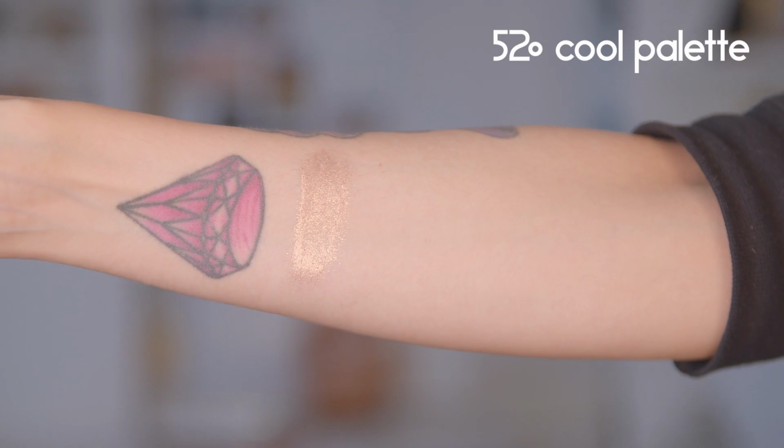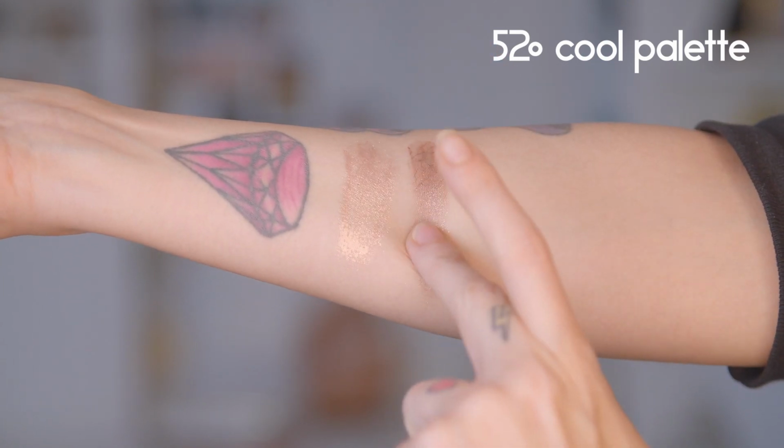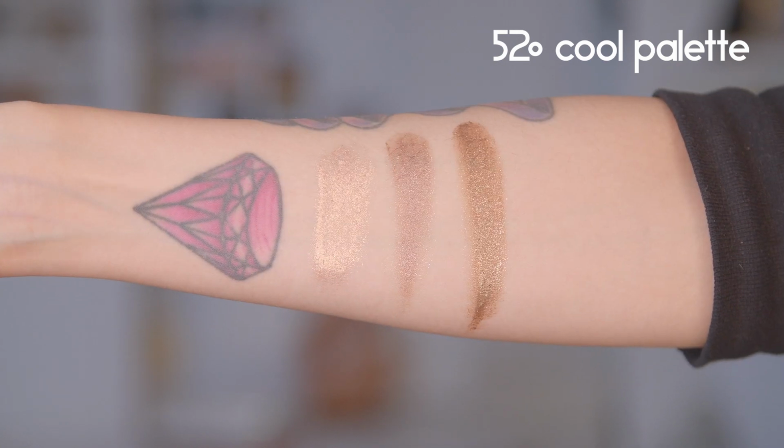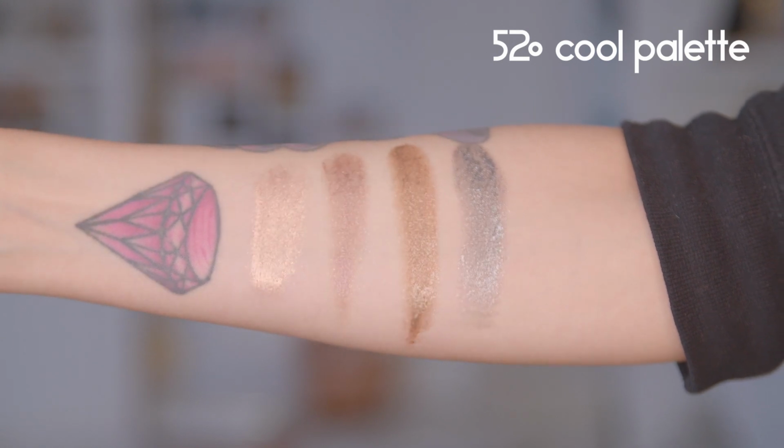So let's go through these shades. So we have the shade Basque, which is a rose gold. We have the shade Rendezvous, which is a purple. We have the shade Yep, which is a taupey gray. And the shade Meow, which is a gun metal.